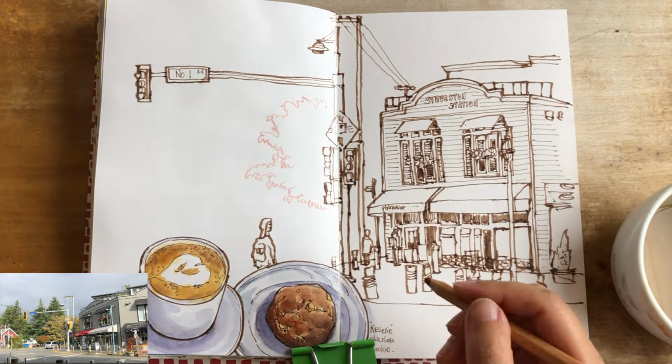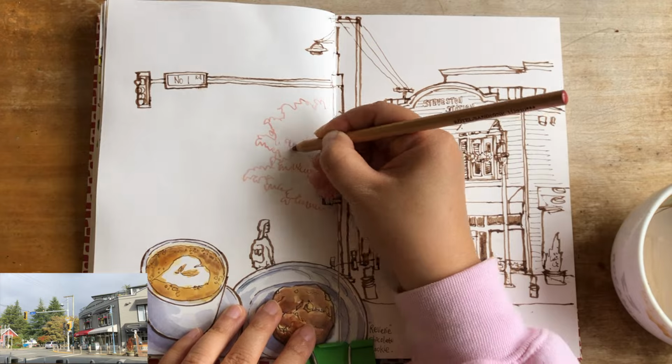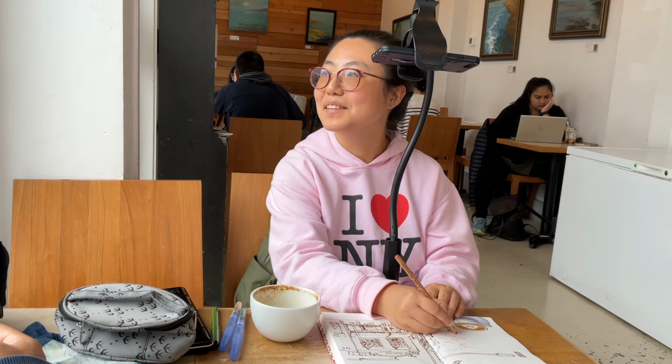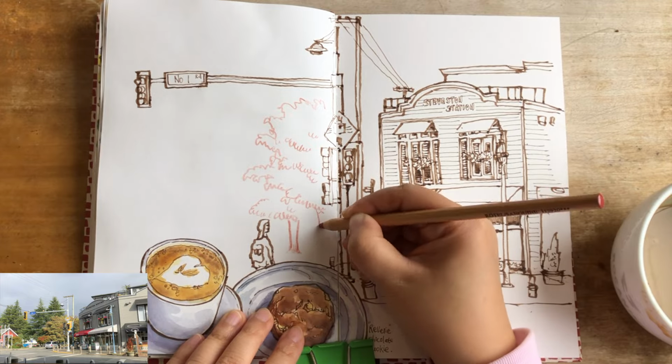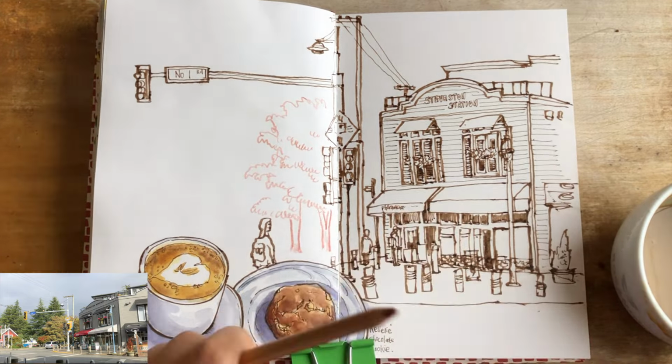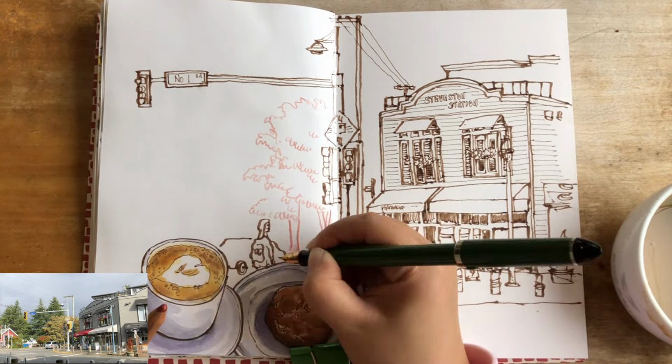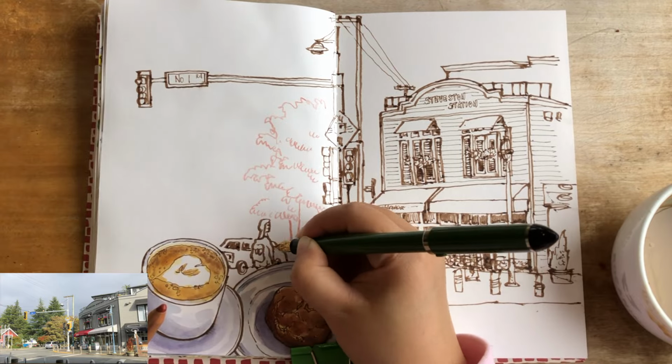Close to the station building. Using these squiggly lines for the foliage texture. And really enjoying my drawing process. It's really fun to draw with this oil-based pencil. Tree trunks and some major branches. Switching back to my Sailor Fielding fountain pen to add a car, crossing the street.